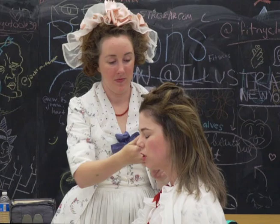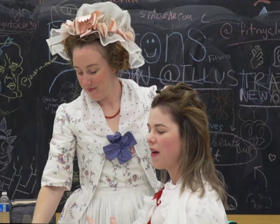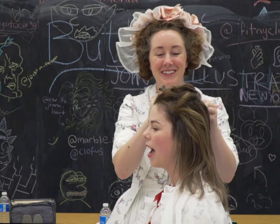Hair shapes. This is something interesting, too. When you think of the 18th century, you think of really tall hair, right? Like, poof, right? What's fascinating about that is that it did exist, but it was actually a really, really short moment.